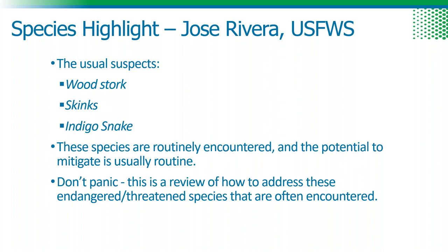For skinks, that would be the sand skink and the blue-tailed mole skink. We have an established survey methodology, and based on known locations, then we can kind of calculate an area. And we have a conservation banking system that can offset impacts to the skink habitat. For indigo snake, we have an effect determination key to determine when there's an effect. We have standard protection measures. And in the event that we need to do some compensation, we have an established fund with the Florida Wildlife Foundation to do good things for the species.